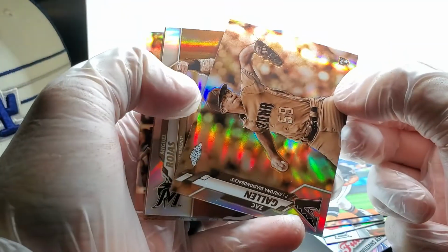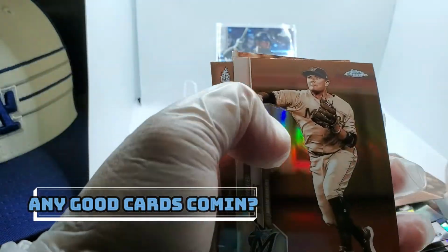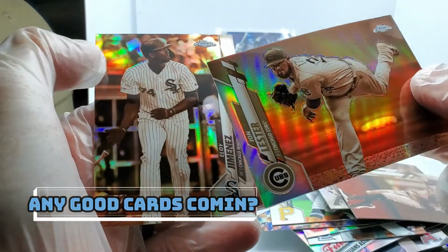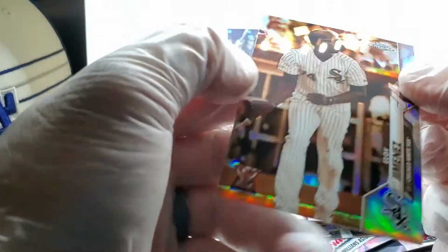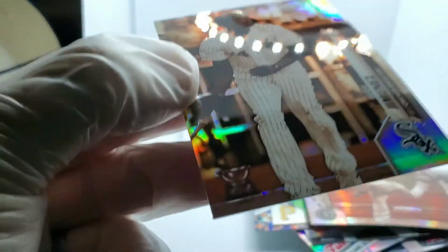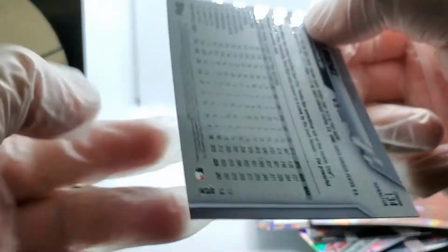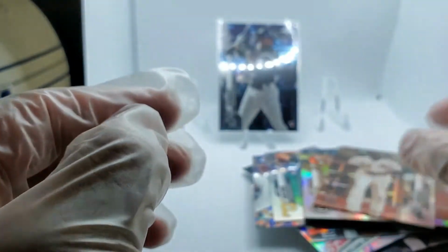So we have a Zach Galen. We have a Miguel Rojas. We have a John Lester. And we have an Elmoy Mimis. So right there, I think these are the popular ones. I'm sorry about the lighting. It has that rookie little trophy thing. But that's freaking cool as heck right there.